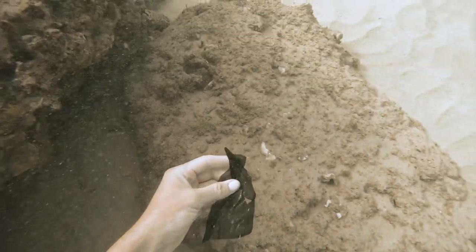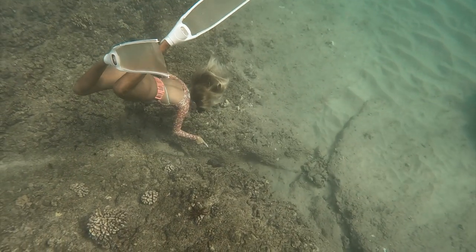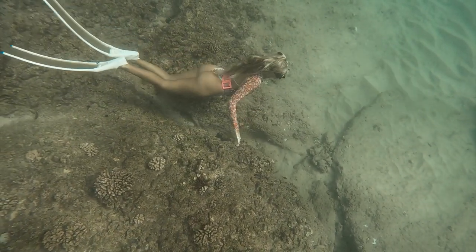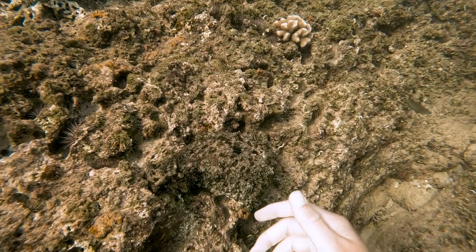On my dive today, I found this little piece of plastic, and then Britt was like, hey, come check this thing out. I've never seen this before. She thought that it was an octopus at first, and I sort of had an idea from the surface what it could be, so I went down to check it out. It ended up being a sea hare.